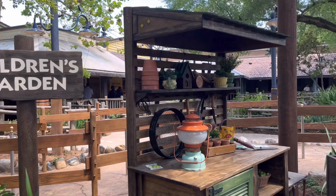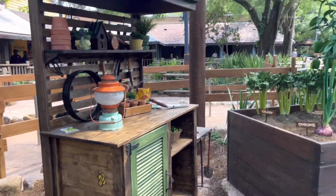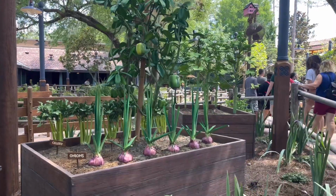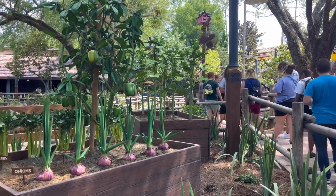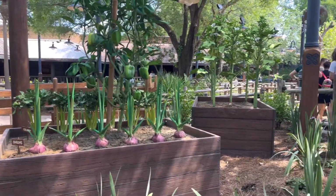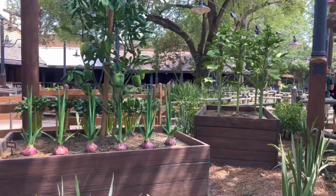All right, after almost an hour of downtime, the current time is 11:32. We're moving. The ride is up, the line is moving. Now I can show you some more of the interesting parts of the queue instead of just the outside. Okay, so this portion of the outside queue is called the Children's Garden. And we have some celery, onions, peppers, and over there is okra, a very popular ingredient in gumbo. So just some light theming, nothing too crazy so far, but some cute touches.